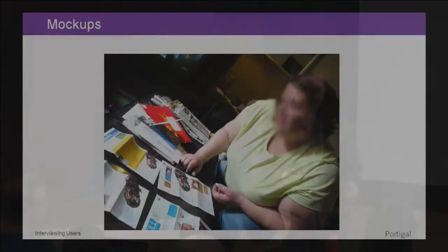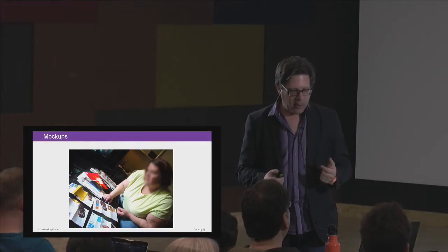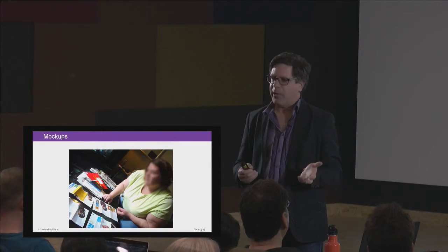I mean, I think we know what mock-ups are. My favorite thing about this study was there was a Greek text on the back of this newsletter. We were talking about a newsletter that was going to come with your credit card bill. And the whole lorem ipsum Greek text was on the back of it. And this woman flipped it over and said, oh, this is great, you include another language.